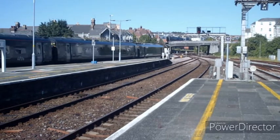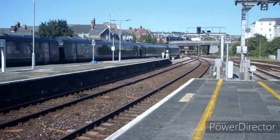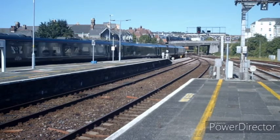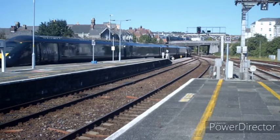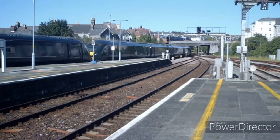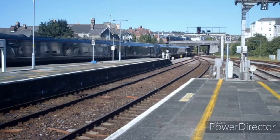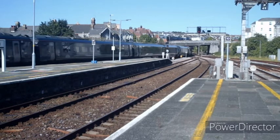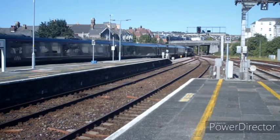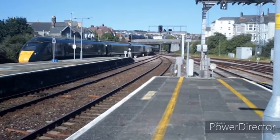So 802005 is on the front and the rear is 802021. That now calls at Ivybridge, Totnes, Newton Abbot, Exeter St David's, Tiverton Parkway, Taunton, Castle Cary, Westbury, Pewsey, Newbury, Reading and London Paddington.